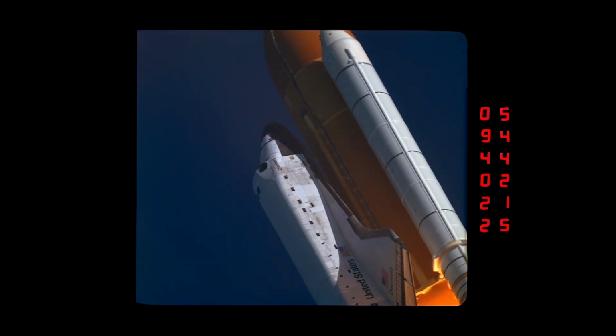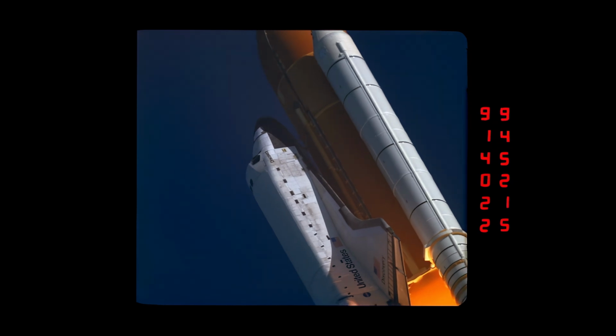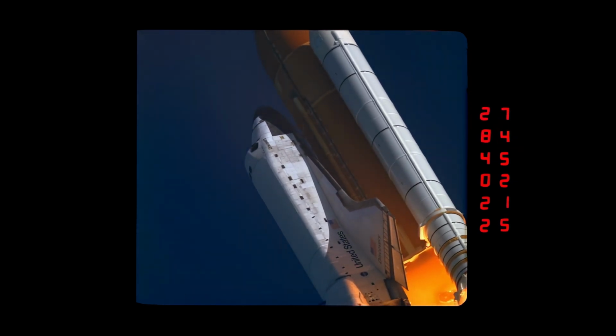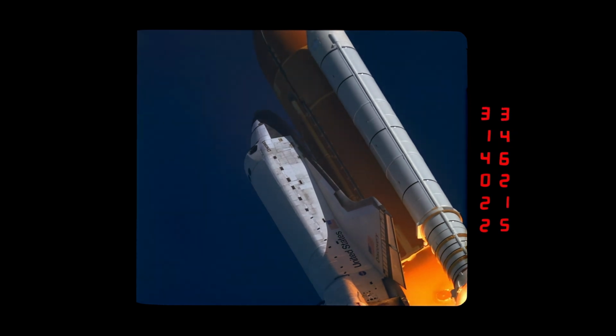Now they're getting a little further away, obviously, and you can see the glow of those engines starting to come up against the bottom part of the stack there, as they call it, and it lets you know that something's going on at the back end of that vehicle.